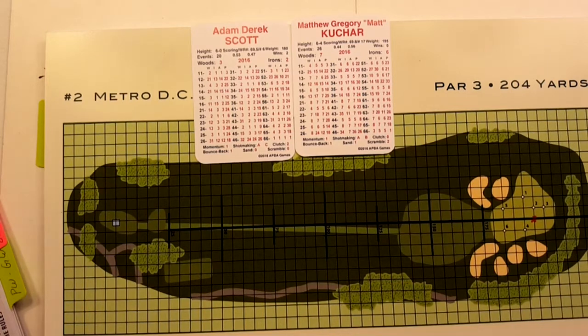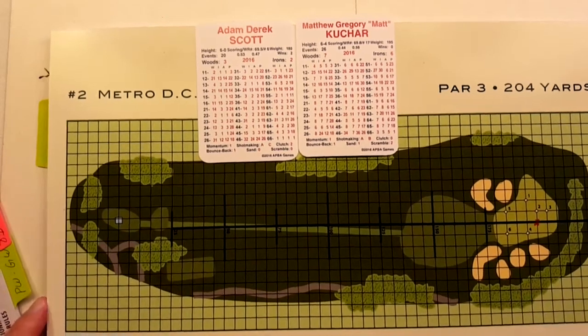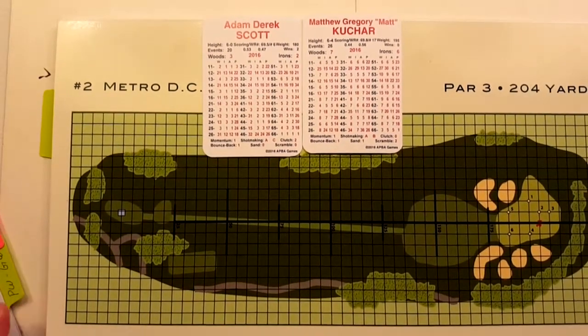Alright, so when we left off, my phone died. It's the reason I had to stop, because my phone just quit. I ran out of charge. So we're going to continue on with Adam Scott, Matt Kuchar. It's Kuchar. Can't say it for some reason.